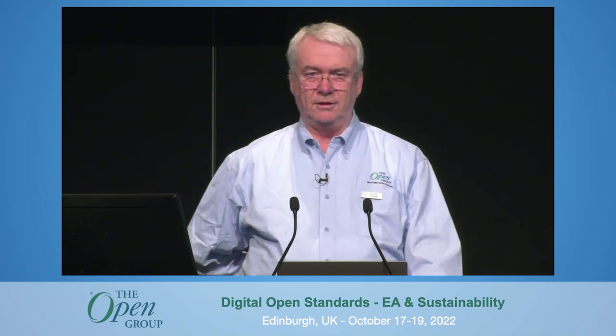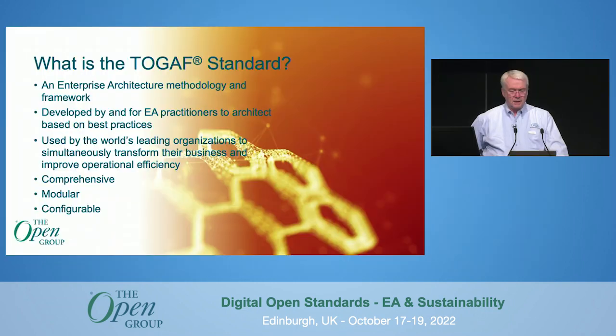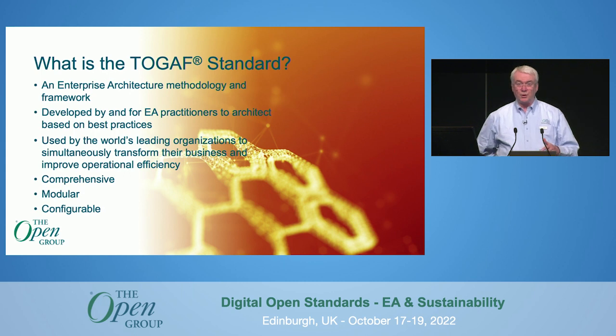So what is the TOGAF standard? It's an enterprise architecture framework containing a methodology. It's developed by and for EA practitioners to architect based on best practices. It's used by the world's leading organizations to simultaneously transform their business models and improve operational efficiency. What's interesting about this is it's good in good times and it's good in bad times. It's comprehensive, modular, and configurable. And a key point is that it's vendor and technology neutral, or agnostic.